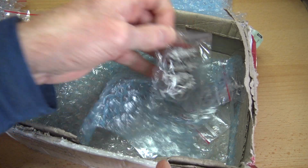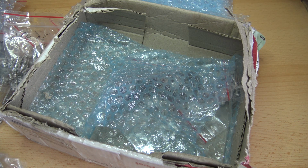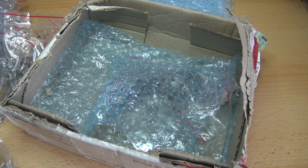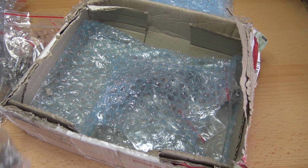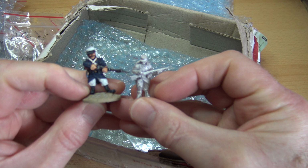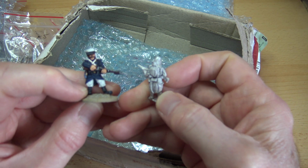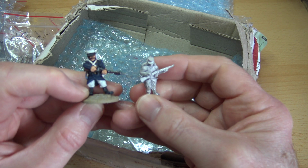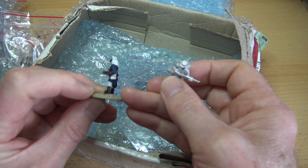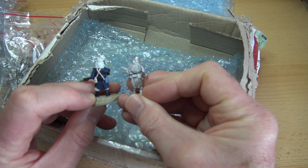More Tuareg riders. Reloading figure. Now let me show you again, I think I might have compared these two figures on my last video, but there's the Redoubt Reloading Legionnaire, the Castaway Arts, and it is just such a more elegant figure. The sort of sausage fingers on the Redoubt. As I say, I'm not knocking Redoubt because I really do like them, but these figures are going to be much more impressive when they're painted up.